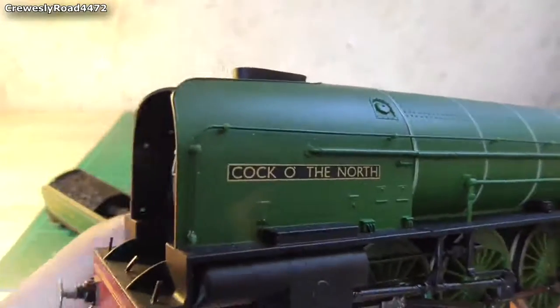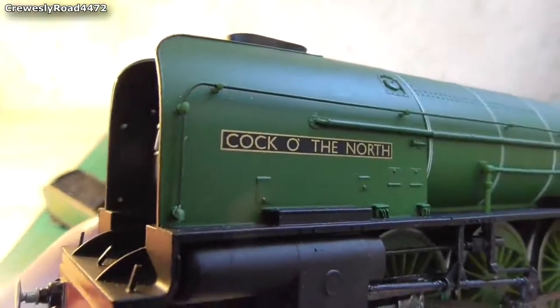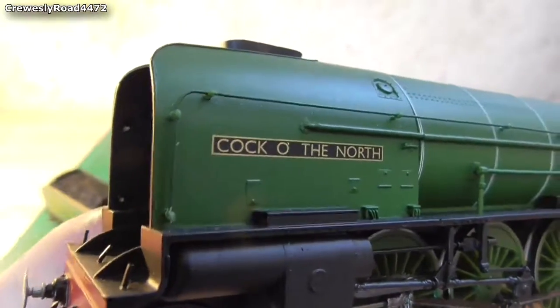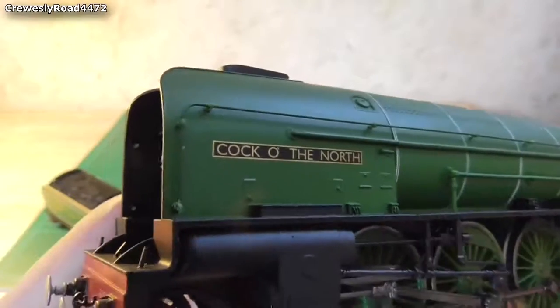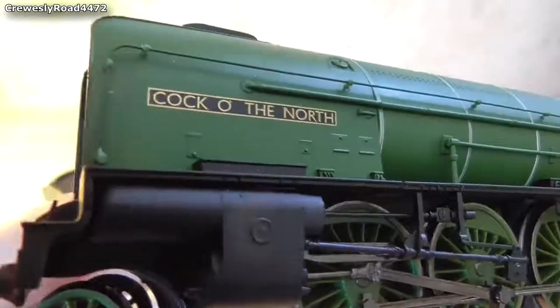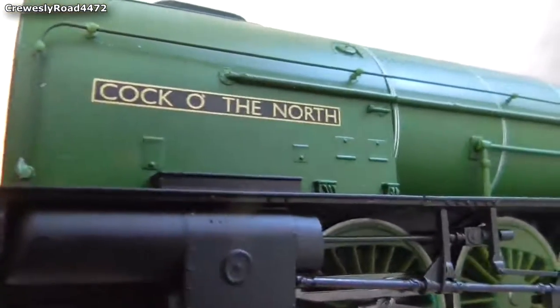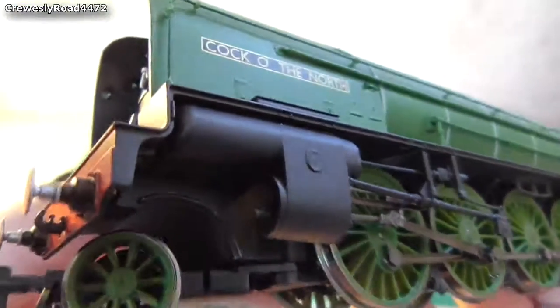Now this, I think the premium range model comes with an etched nameplate, but I'm not sure. But anyway, the printed one is still quite nice, beautifully applied. It's kind of a smoke deflector, but it's kind of part of the boiler casing. Got nice detailing along that smoke deflector thing, and the interestingly designed cylinder.